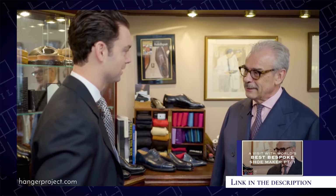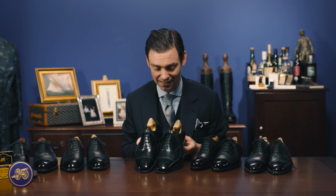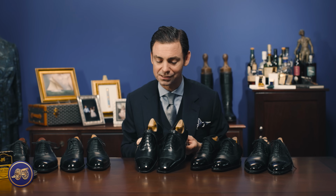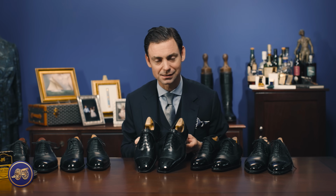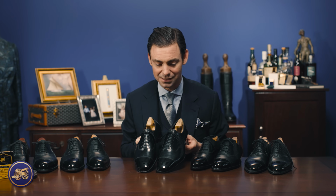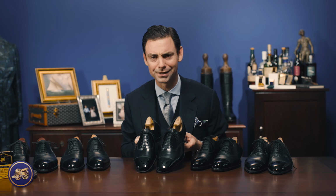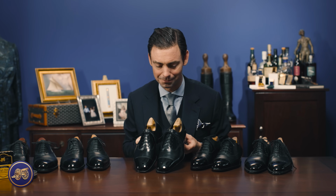which is based in the Royal Arcade in London. They travel quite extensively through the United States, and this is where my bespoke journey began. I bought these shoes for myself really to celebrate being accepted as a member into my first London club. These were my Clubland shoes, the idea being that these were the shoes that would be quintessentially appropriate for St. James's Club. And they are.